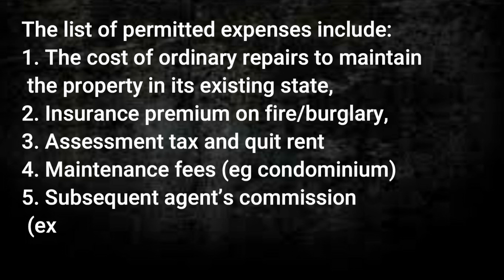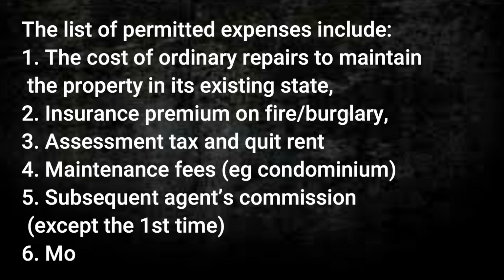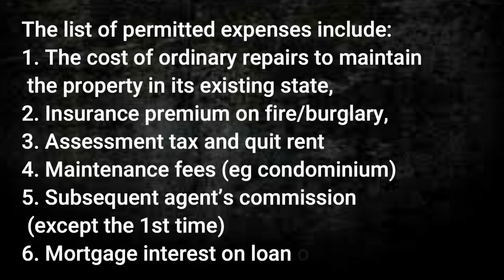And subsequent agent commission, except the first time, which means the agent commission which you incurred for the first time in renting out your rental properties shall not be included as permitted expenses. But for the subsequent rental where you engage the service of an agent, the commission that you incurred to the agent is allowed for you to deduct as part of the permitted expenses. And lastly, of course, is the mortgage interest, especially if this rental property is still under mortgage with a bank.